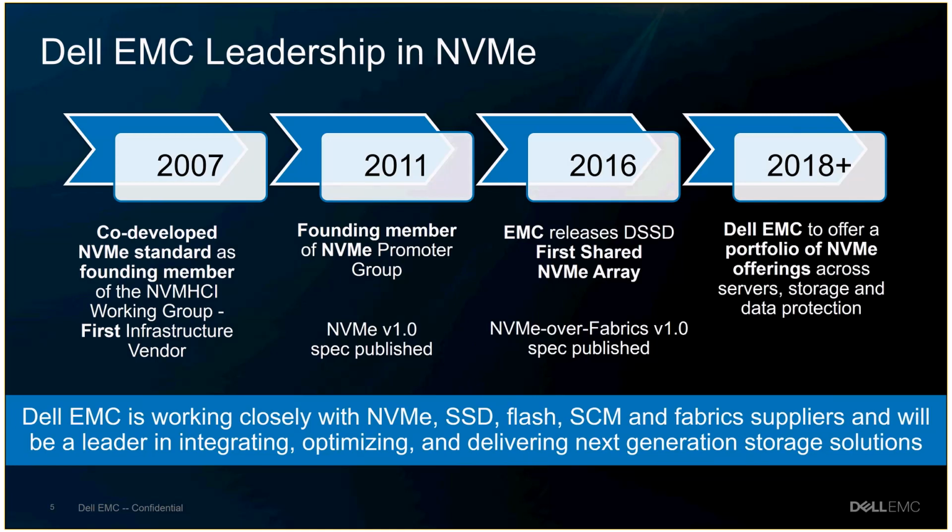But let me ask you folks a question. Where's the first place that Dell EMC used NVMe? And I'll let the clock tick. And the answer is, the first place we used it was in the vault drives of a Symmetrix. About 6 months after that, we started using it in our PowerEdge servers. So we've been using NVMe in our systems for a very long time. NVMe is nothing new to us. So we're working very closely with our suppliers, and we're going to be a leader in the NVMe field.